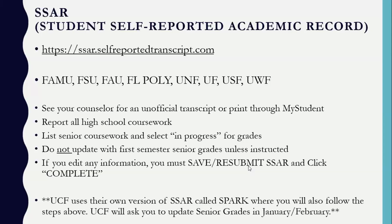So for USF, if you were to send the transcript to USF, they would not actually do anything with the application until the SAR was complete. And so this basically involves making an account at the address above, getting a transcript either through My Student or getting one through your counselor. And then you're going to be entering the entire transcript for all high school courses that have been taken, and you would have the grade for those. And then also putting senior year courses in and putting those as in progress.